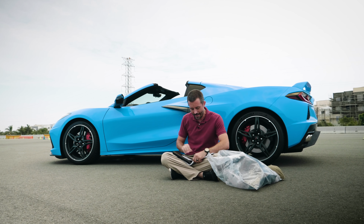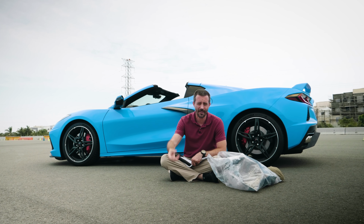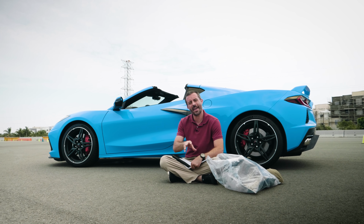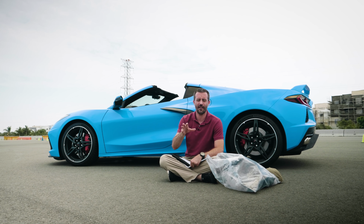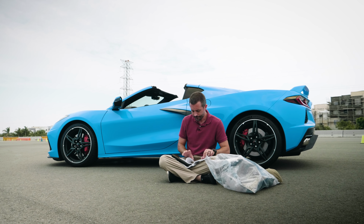Now, the list of things that Chevy recommends that you do to prepare this car for track use is fairly exhaustive, to the point we'll actually cover that in a separate video, and we'll talk about the performance attributes that you get by preparing this car for track use. But there are a couple things that I want to call out.